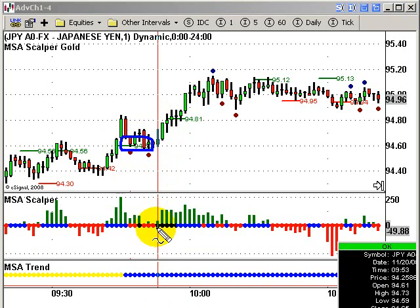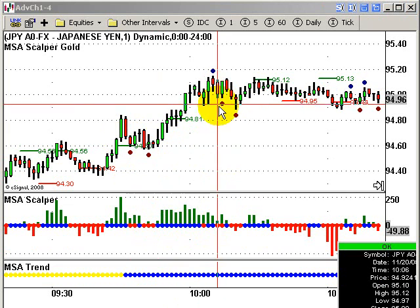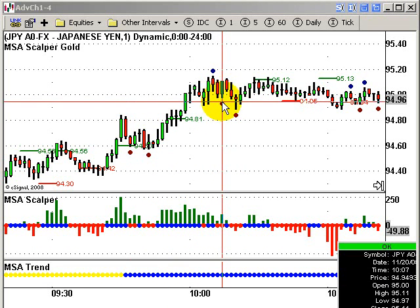And you can see obviously the scalper line stayed blue. You finally got two red dots, which means this dot here tells you need to put a stop in. And that stop needs to be at least a couple of pips or ticks below the low of this particular candle. So in this case, actually with the forex we used three ticks or 3 pips. So 94.97 was the low there. So 94.94 would be the stop there.